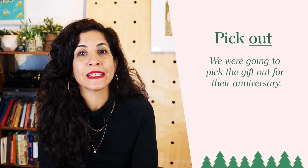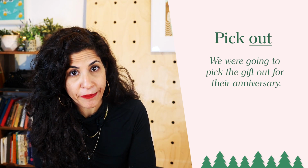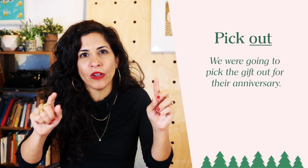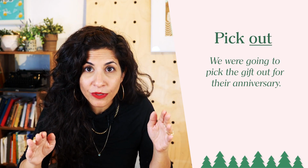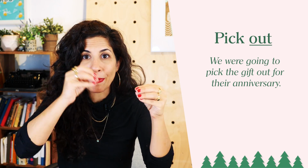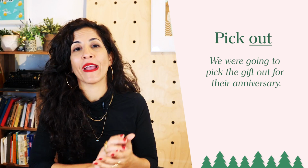Let's look at another example. We were going to pick a gift out for their anniversary. So here, notice how we separated the pick and the out. To pick a gift out, a gift comes in between the pick and out. To pick a gift out for their anniversary.